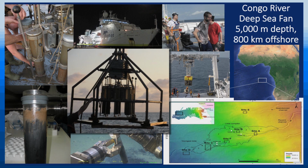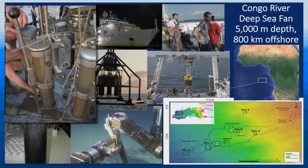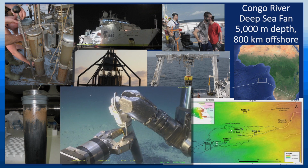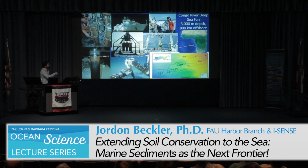But we would collect sediment cores using a multi-core, and this is a really interesting contraption. It would take about 3 hours to go down, take a sediment core, and 3 hours to come back up. We also had an ROV. You can see it being deployed there. The ROV could take smaller sediment cores from very precise areas. Obviously, when we're dropping this thing off the back of the boat, we don't know where it's going to end up.